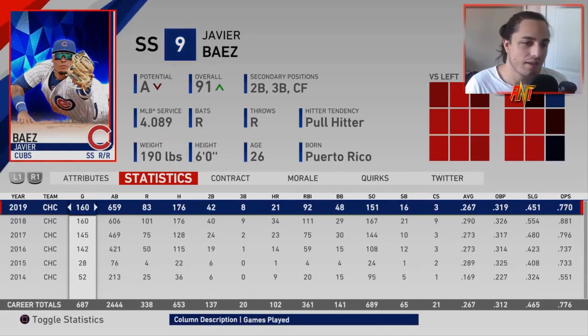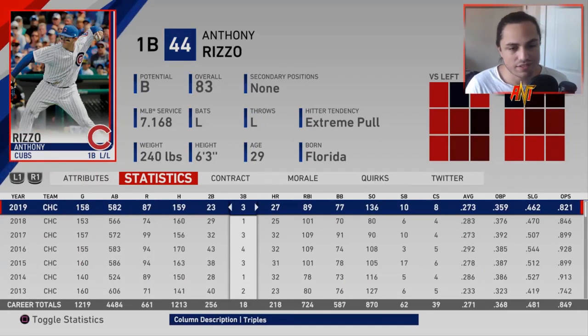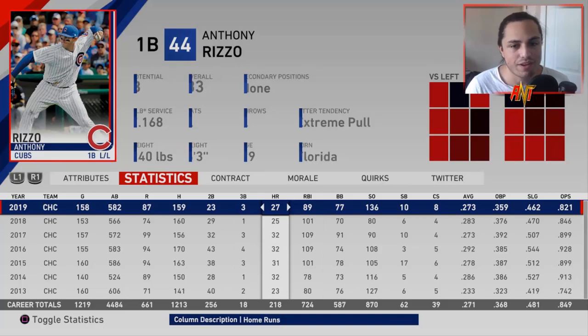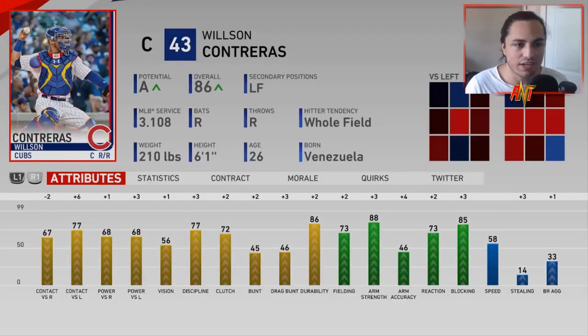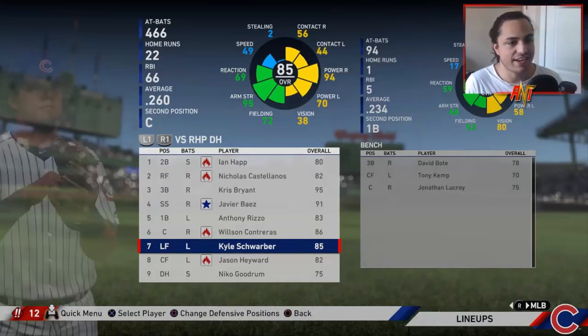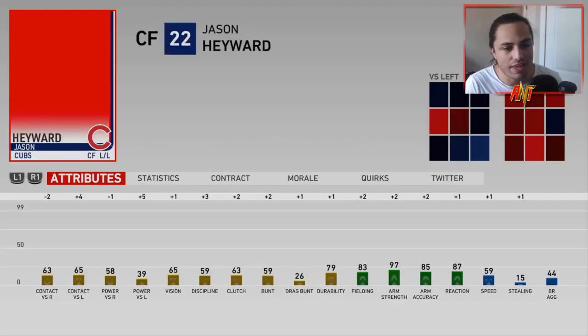Javi Baez, .270s, 21 home runs, 92 RBIs, a little low. Rizzo, .270, 27 home runs, 89 RBIs. So the RBIs are a little low. Everything else looks pretty standard for what Rizzo does. Contreras, 22 home runs, 87 RBIs. Those are good numbers for catchers in today's baseball. Good OPS, good slugging. I like to see that. Schwarber, .260. That might be a record I've seen for Schwarber in a franchise, but 22 home runs, 66 RBIs. Not terrible, not terrible at all.